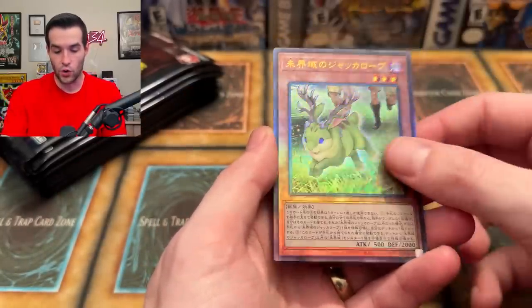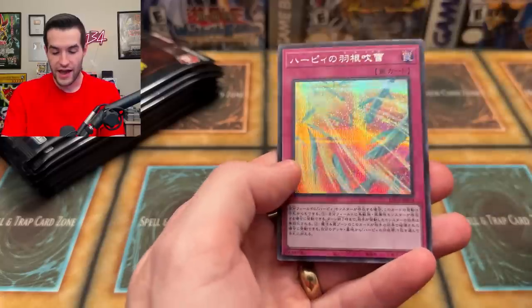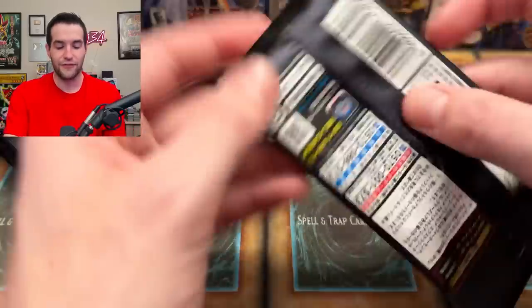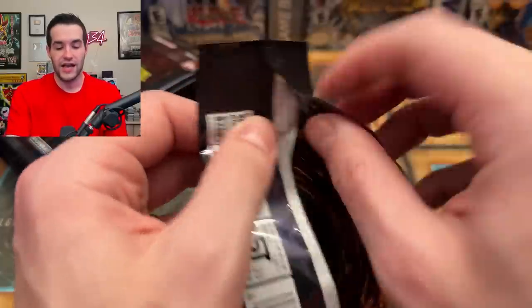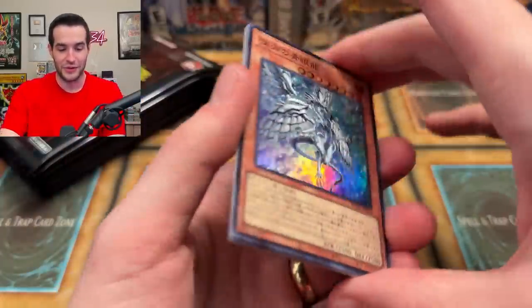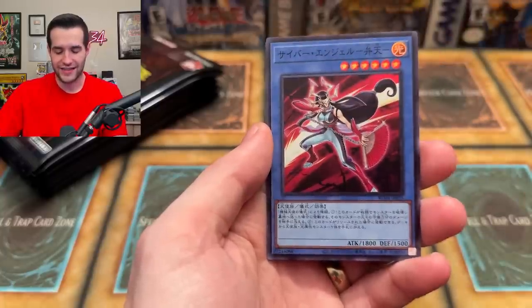Avermax, very nice. We have the Danger Jackalope Ultimate Rare and Harpy's Featherstorm Secret Rare. Wow, it's so cool that you can get them all in different rarities. I love that part about it. Just makes it fun. You never know what you're gonna get. It's not like, okay, I'm searching for this one Starlight Rare. You could be searching, but you might get like five Starlight Rares of a different card, which would be cool. Okay, Deep Eyes Abyss Dragon, I think is the name, something like that.